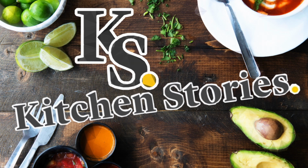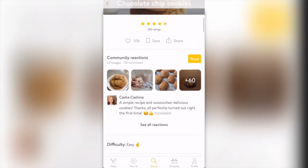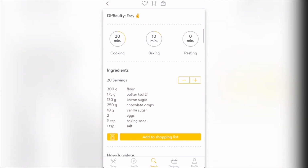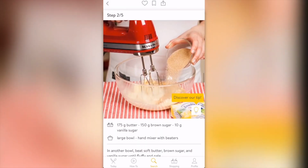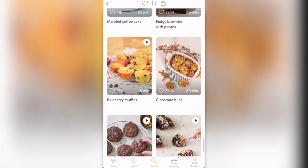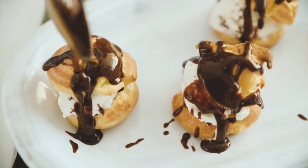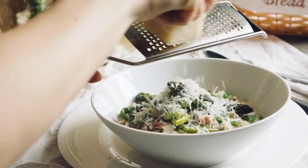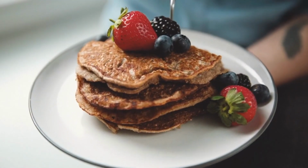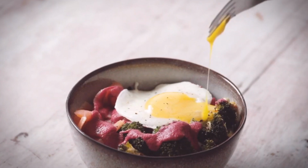Kitchen Stories Recipes. This is a beautiful and polished app that provides you with a variety of recipes. Find delicious recipes with beautiful pictures and easy to follow step-by-step photo instructions. One great feature of this app is you can easily change the number of people you are cooking for, and the app changes the measurements accordingly.